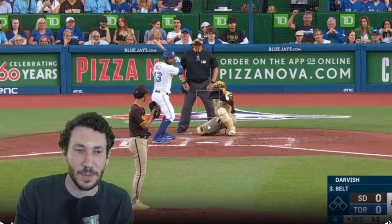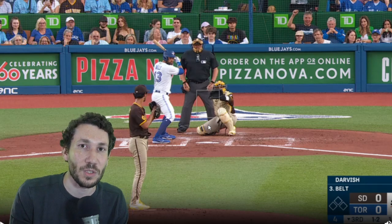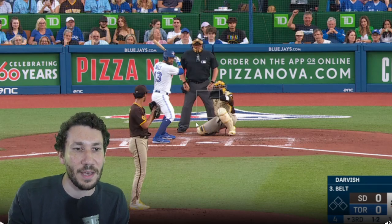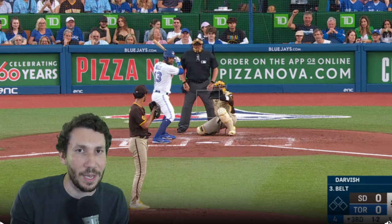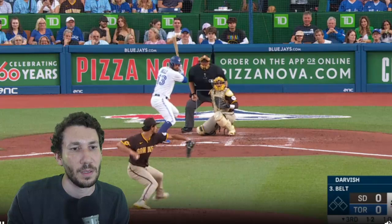Execute better. Make the adjustments. It's also easier as a pitcher, generally, to make that adjustment the next pitch, right? So I want to see that. I want to see him be like, okay, cool. I know why I missed that away. I can maybe make that adjustment and get that where I wanted to.